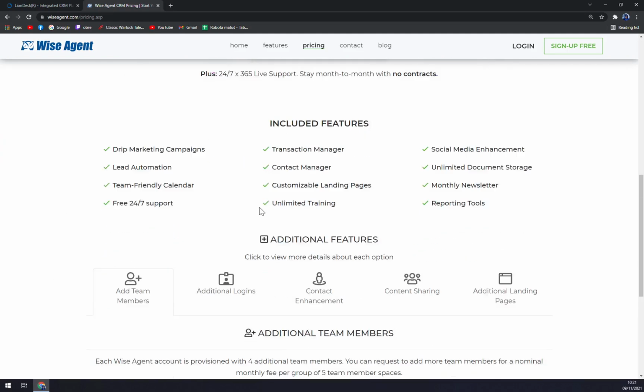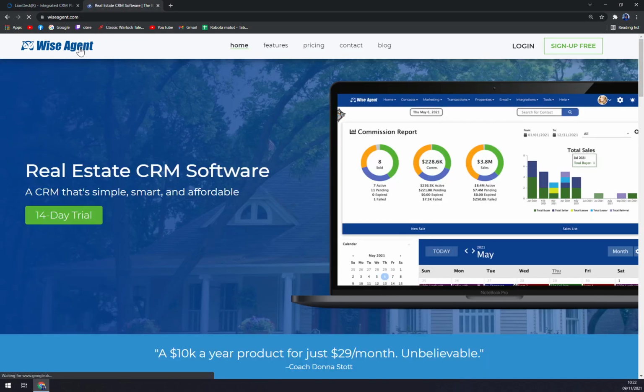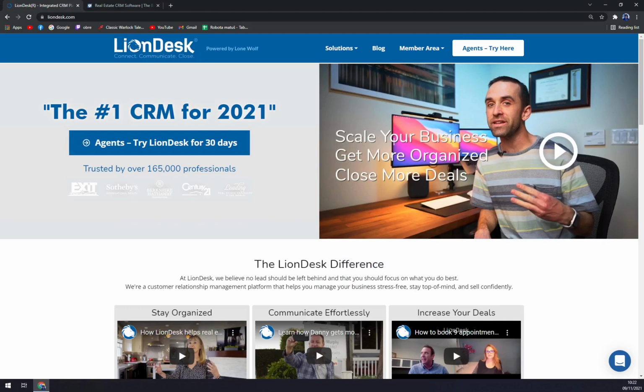So there's not much of a difference, and you will see that in that try mode or in the trial version, if this one's for you. But at the end, I would say that if you're into real estate, Wise Agent is the perfect one for you, and you should not look any further. But if you need something more than just real estate, LionDesk will win with their features.